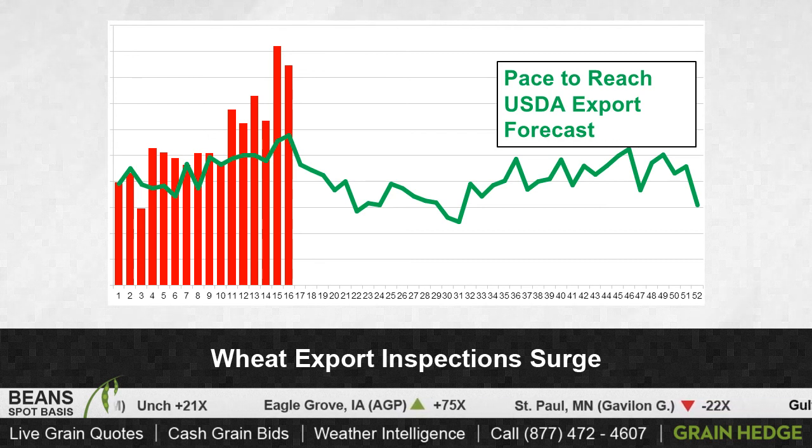This week alone, we actually saw 42 million bushels leaving the country. If we take a look at corn real quick, about 17 million bushels left the country this week. We're currently about 17 million bushels behind pace to meet the corn expected pace, and for soybeans, 16 million bushels left the country this week. We're just slightly behind the USDA pace there. So not a whole lot to report on corn and soybeans. Only a couple of weeks into the marketing year there, but wheat has really been the highlight for export inspections so far.